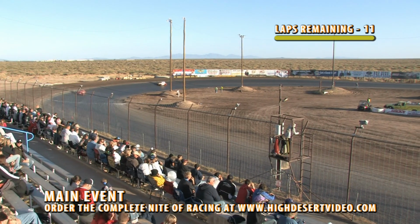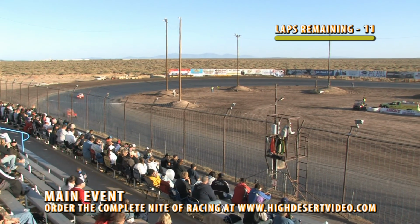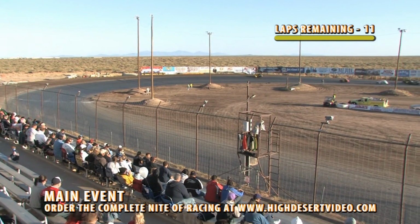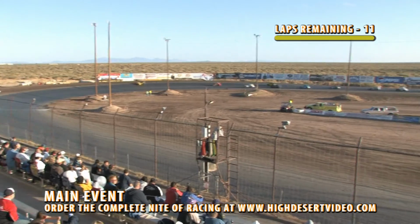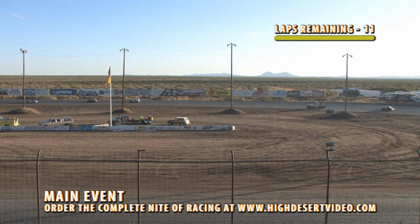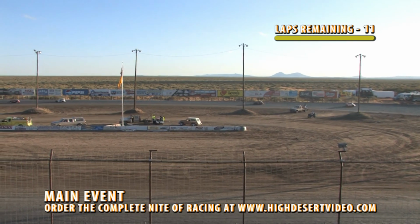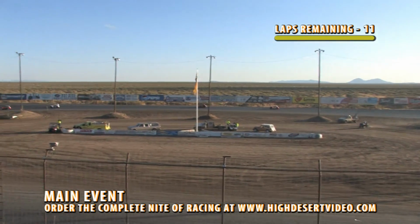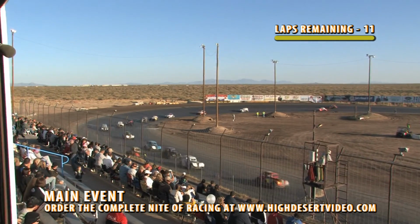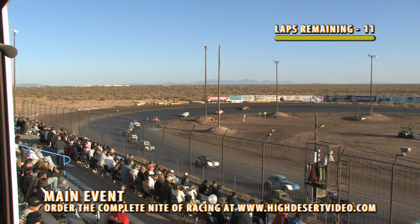So the call has been made. What spot was the Don Reynolds going to be charged with a caution. He will be sent to the tail of the field. Zach Powell will be given his spot back on the lineup as those two touched a little bit going into the corner. And then finally the 3D sending the 36 around. Powell will go back to the front of the field. The 3D to the tail.